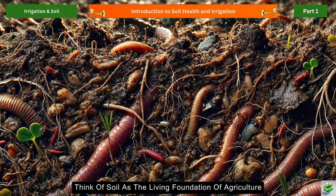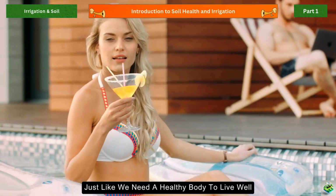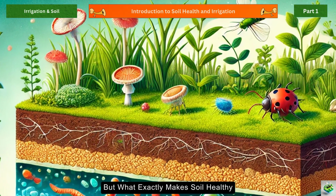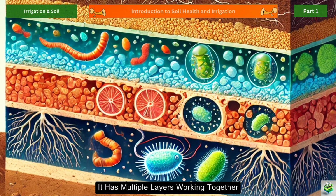Think of soil as the living foundation of agriculture, much like a bustling city beneath our feet. Just like we need a healthy body to live well, plants need healthy soil to grow strong. But what exactly makes soil healthy? Well, healthy soil is like a perfect sandwich. It has multiple layers working together.